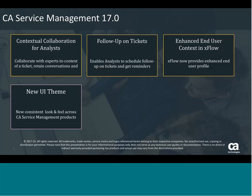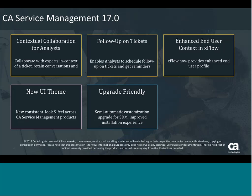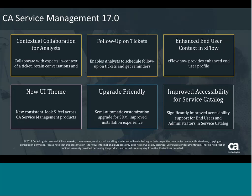Apart from the new xFlow features, we also have a brand new UI theme across the products in the solution. And that theme is aligned with xFlow so that the interfaces look the same, feel the same, they belong to the same solution. So that's a new thing in the release. This release is also going to be a lot more upgrade friendly compared to its previous counterparts, and we'll look at the details of what are the areas of upgrade that are going to be easy in this release. And we have made the Service Catalog a lot more accessibility compliant than its previous counterparts. So we'll take a look at that. We'll also take a look at the compatibilities, the platforms, the databases, the other interoperable CA and non-CA products that we'll be supporting in this release, and then we can open for questions.